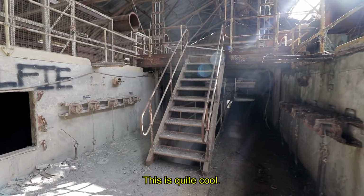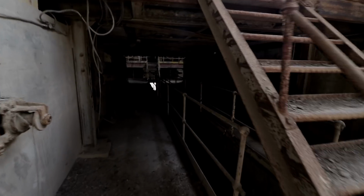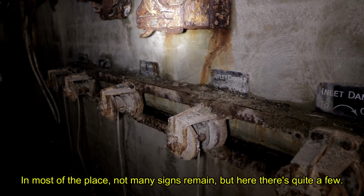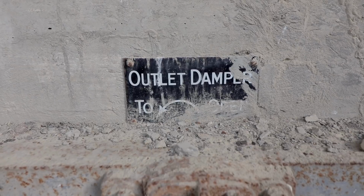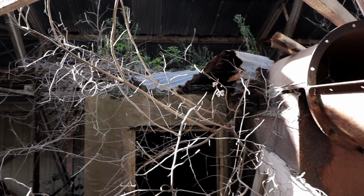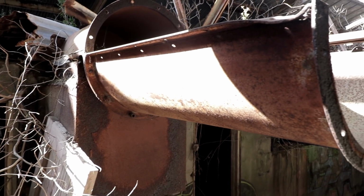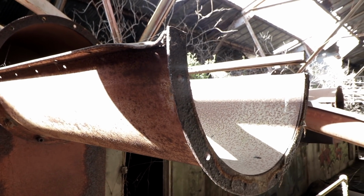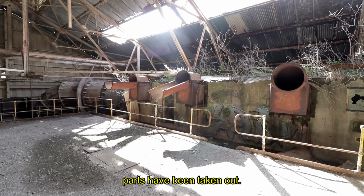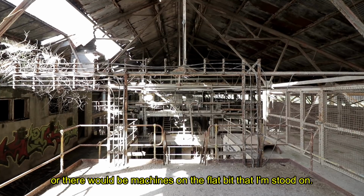This is quite cool. It's such a maze of staircases and walkways. Some nice old switches here and signs. In most of the place, not many signs remain, but here there's quite a few. I feel like although a lot of machinery is here and decaying, parts have been taken out. These pipes look like they connect to something, or there'd be machines on the flat bit that I'm stood on.